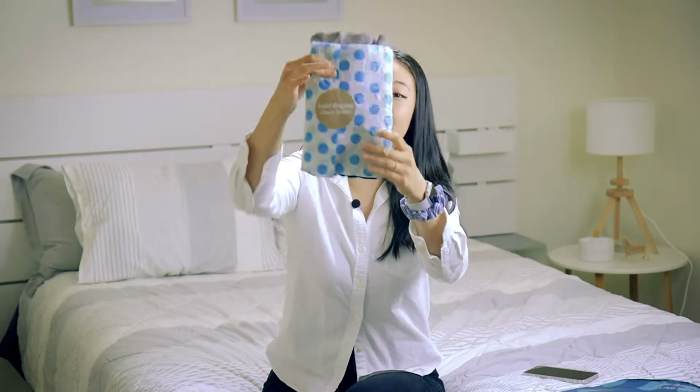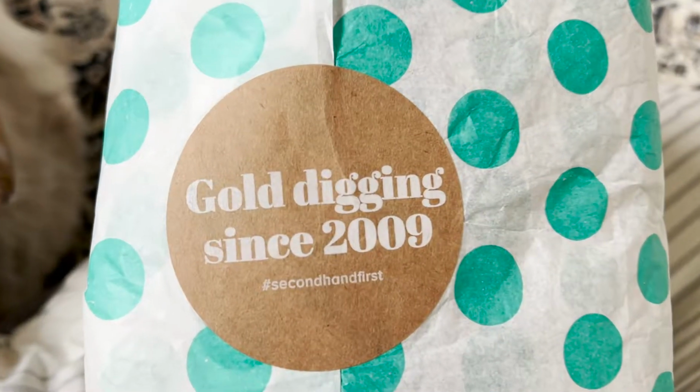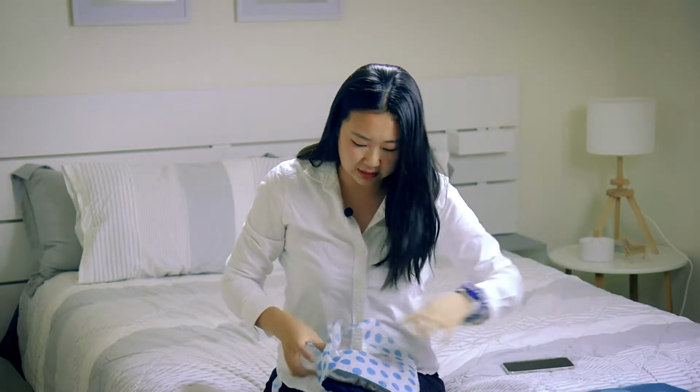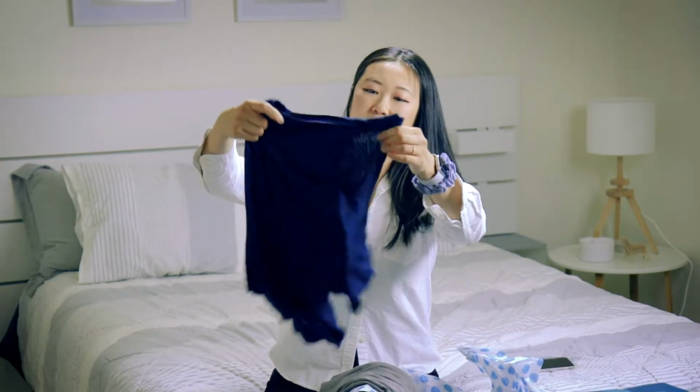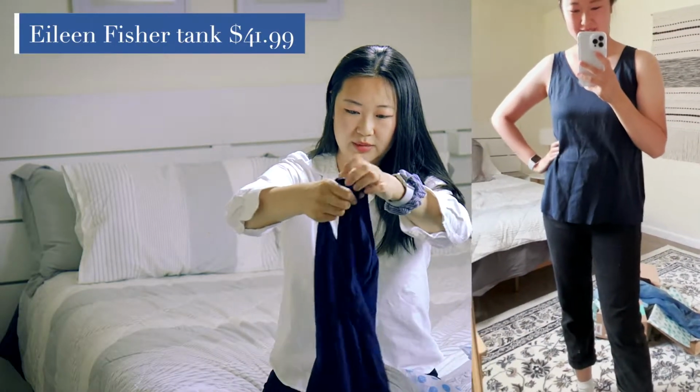When I open the bag, my item is nicely wrapped in this tissue paper, and on the front there's a little sticker that says gold digging since 2009. I realized that my order didn't come with a packing slip or anything. I think I know what this is. I think I remember. So this is a top by Eileen Fisher. Oh, this might be too big, but let's try it on.